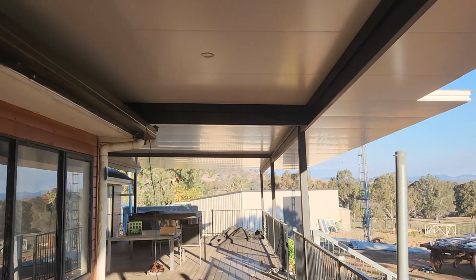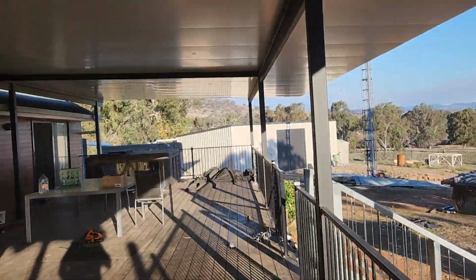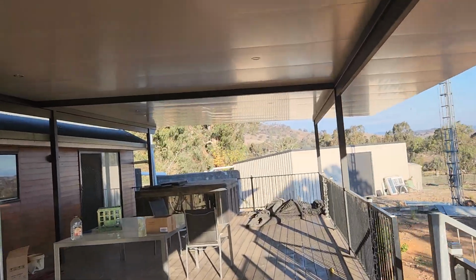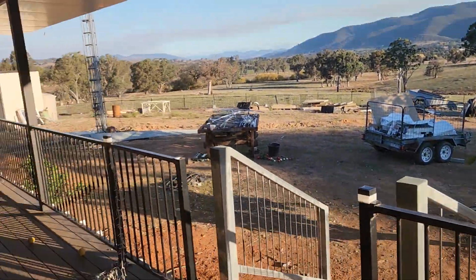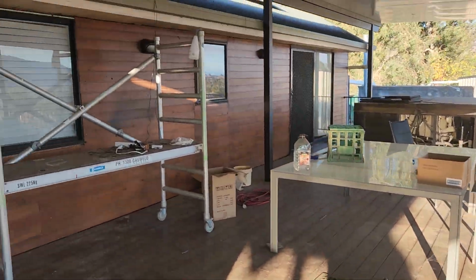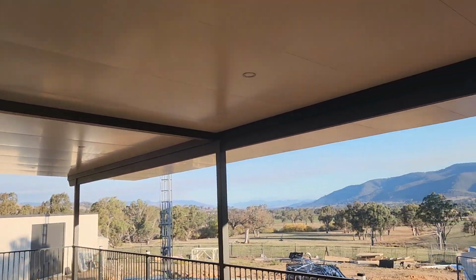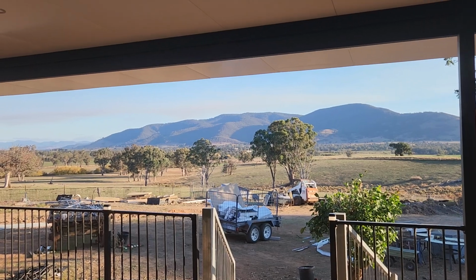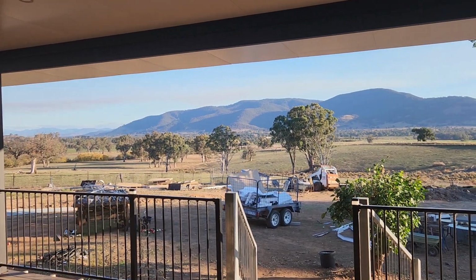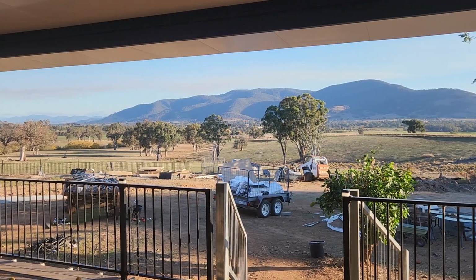But overall, once this is all cleaned up, we'll get this deck looking a lot nicer. Obviously, we've been working on it for the last few weeks, and it's just dust being blown up. Get a bit of grass growing down here, we'll stop the dust getting up here, and I think we'll have a great little entertainment area. Hopefully that's the goal. You get all the rubbish out of the way. Sorry, Sam, can't get rid of the tower. And that's what you're left with.